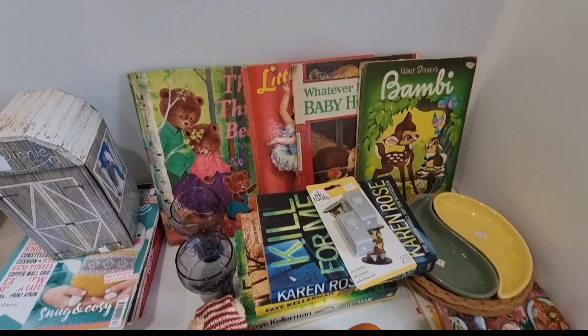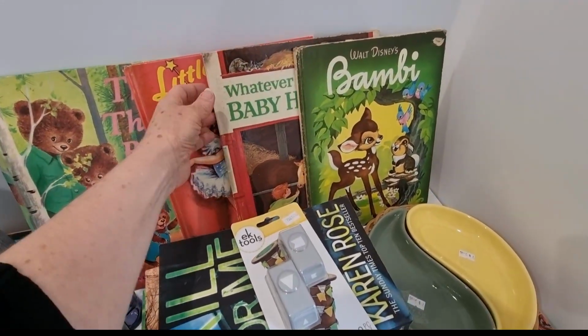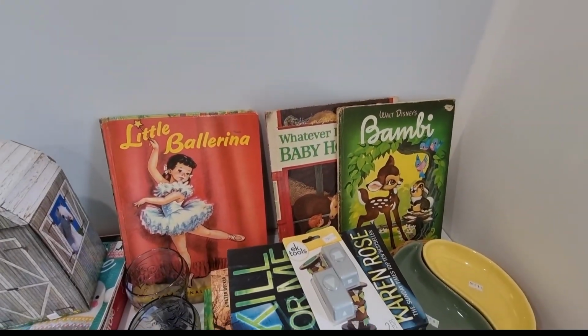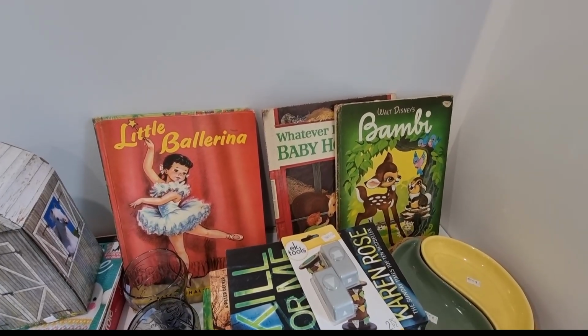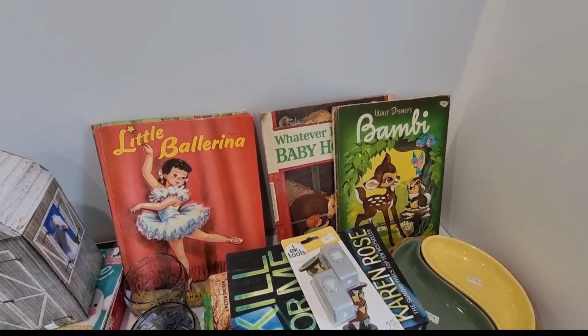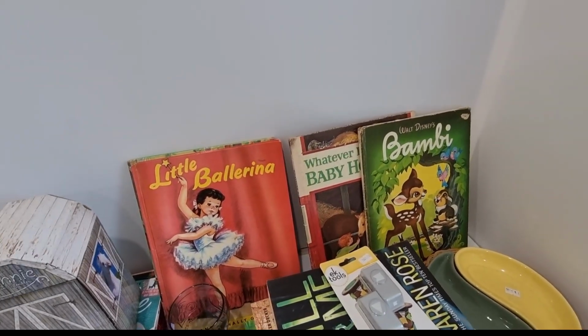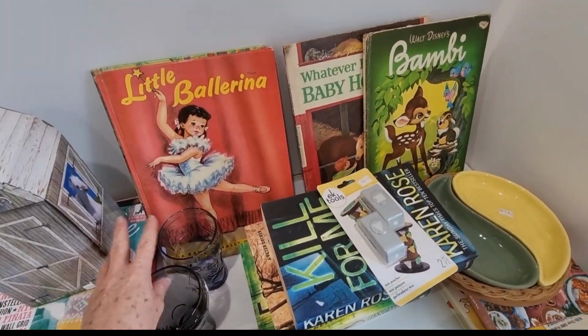Despite me saying I'm not buying any more kids books and trying to cull my collection, I reckon they only charged me 50 cents each for the kids books. They were either 50 cents each or $1, so I've got 4 of those big books. How much were these? $1.25. These are for personal.